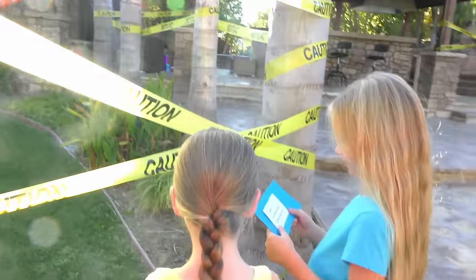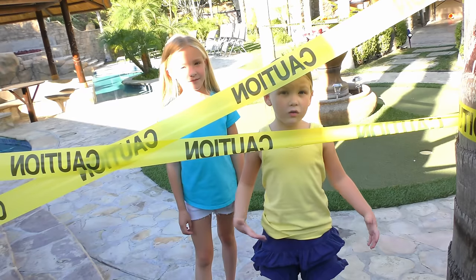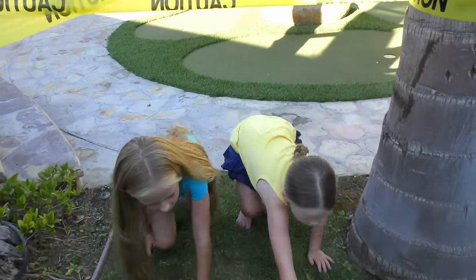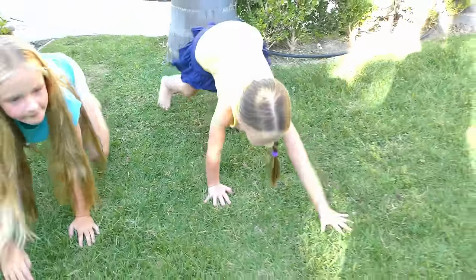1, 2, 3, 4, 5, 6, 7, 8, 9, 10, 11, 12. Right there. Ooh. Halfway there, girl. 10 Madison crawls to the left. All right, let's go. 1, 2, 3, 4, 5, 6, 7, 8, 9, 10.